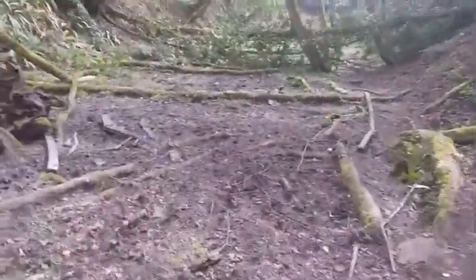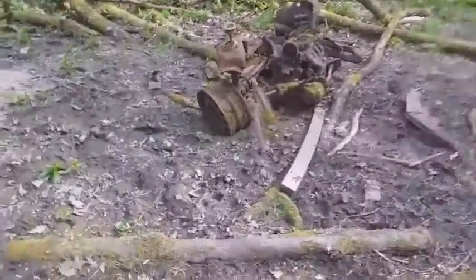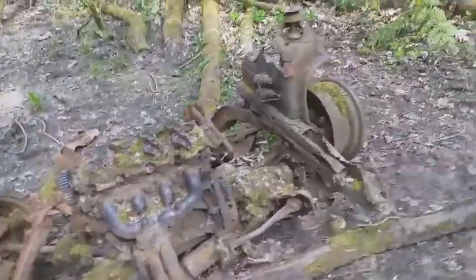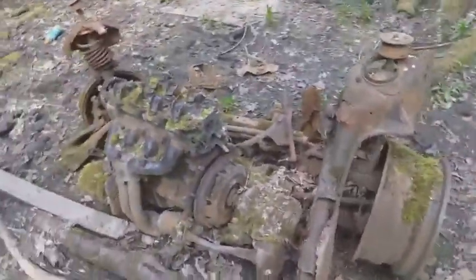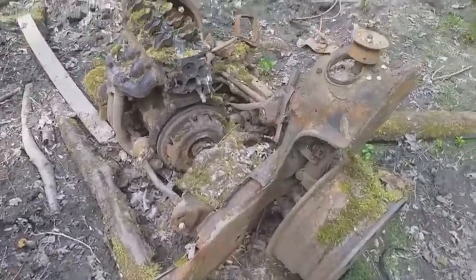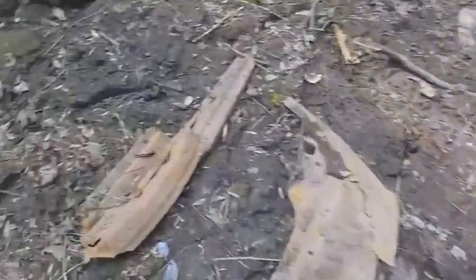I'm back here again. Quite like this thing here. Was this part of an old train, or was it part of an old coal mine? What kind of thing is this? Does anybody know? Comment on the video below.